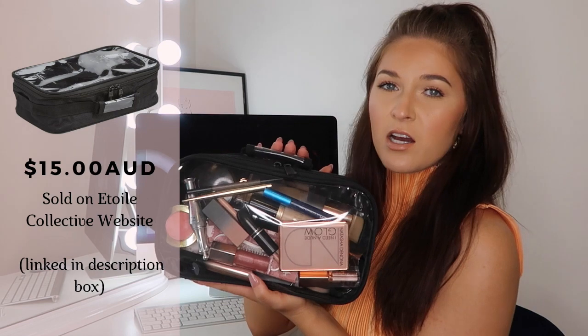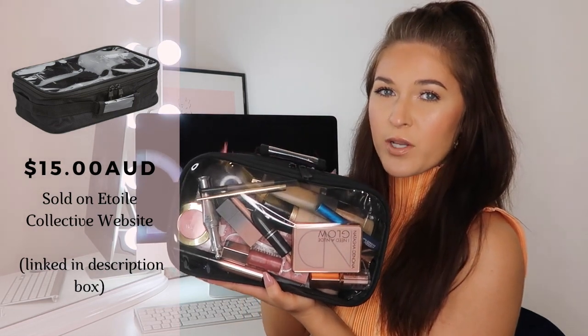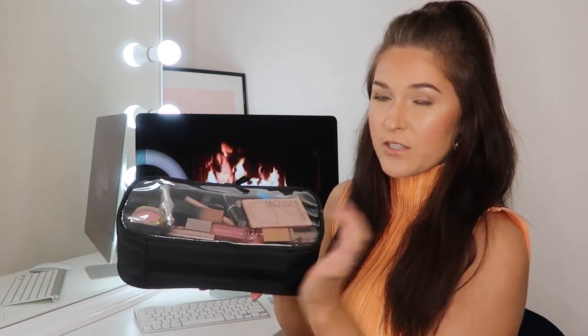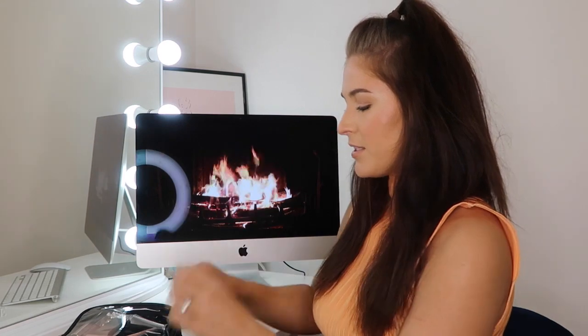But yeah, these are so handy to have if you don't already own one as an everyday makeup bag. You can use this for your toiletries as well. I actually do, when I go traveling, use one of these for my toiletries. So let's just get straight into it.